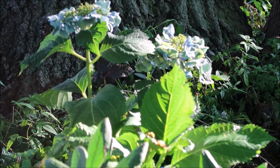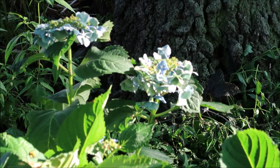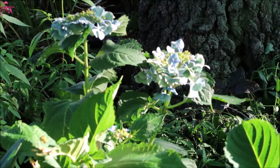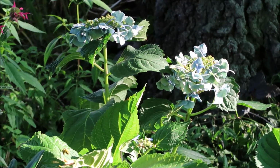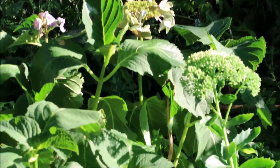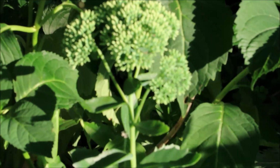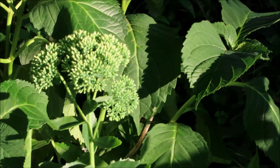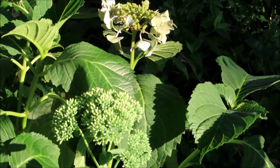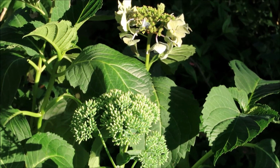The hydrangea flower lasted. The flowers are doing okay there. They're changing colors and they're just maintaining their look. I am pleased with that. Now this here is Sedum Autumn Joy. That's Sedum Autumn Joy. It's still green, but it's going to turn a rustic kind of reddish color eventually.